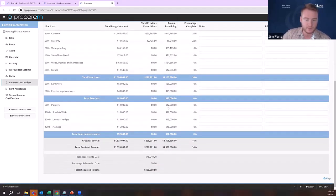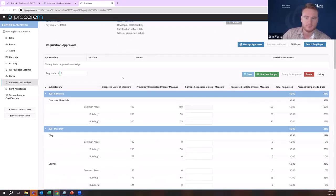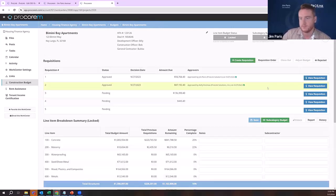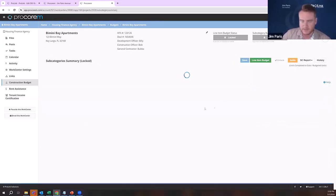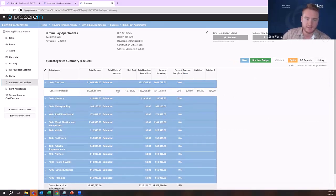So this budget in particular is also under that accounting method. And what I can do here is create both a line item budget and a units of measure kind of budget as well. So let's say I need 500 units of concrete and it's $21.31 per unit. I can set it up that way, or I can use that cash method.